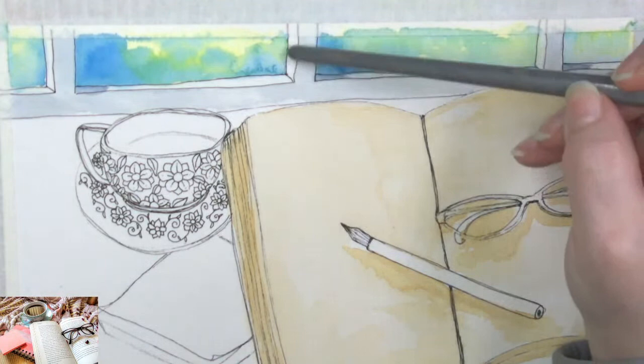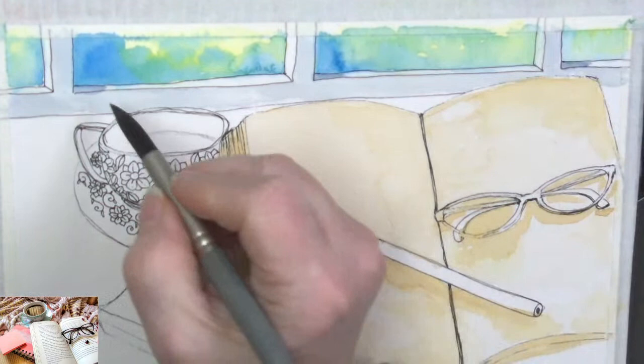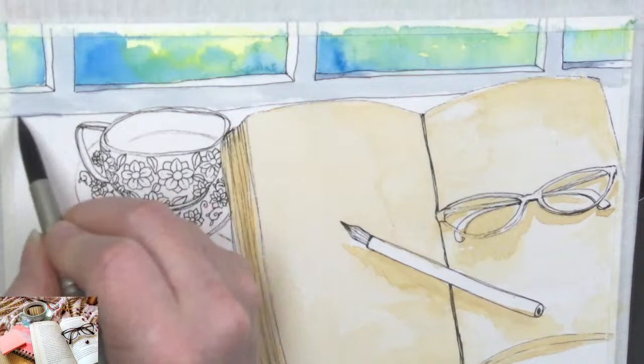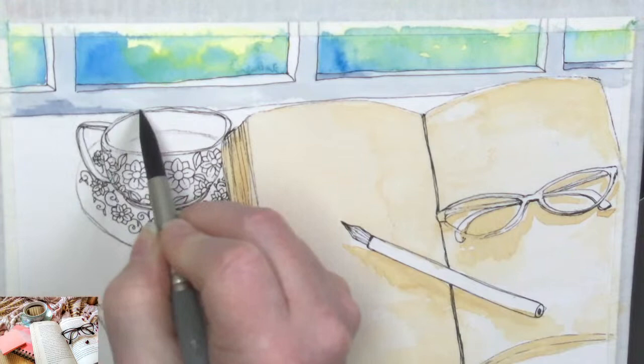So that would mean that this part, the tall part right here, would be the brightest, right? And maybe I'll even pull that shadow a little bit farther over. Let it break a bit. Down here, where it meets the table, I'm going to say is probably a little bit darker. But there's light in the room too.